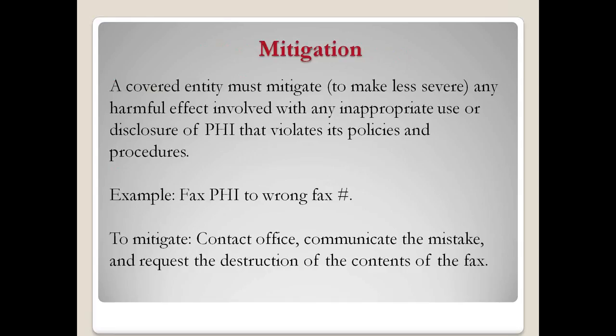Mitigation. A covered entity must mitigate, meaning to make less severe, any harmful effect involved with any inappropriate use or disclosure of PHI that violates its policies and procedures. An example for staff is when PHI is faxed to an incorrect fax number, the expectation for mitigation would be that that individual contact that office, communicate the mistake, and request that the destruction of the contents of the fax occur immediately.